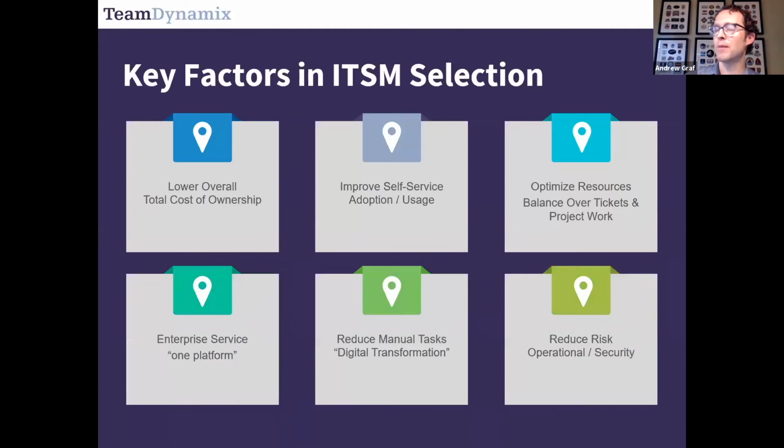What we're talking about here are buying decisions around IT service management. Some of the key things that we're seeing drive these decisions as our markets have changed, right, for all of us. And I think the last 24 months have been a testament to IT's influence and power, but also has put a lot of stress on our organizations too. So what we find here when we're looking at ITSM platforms, a couple key things. One is total cost of ownership.